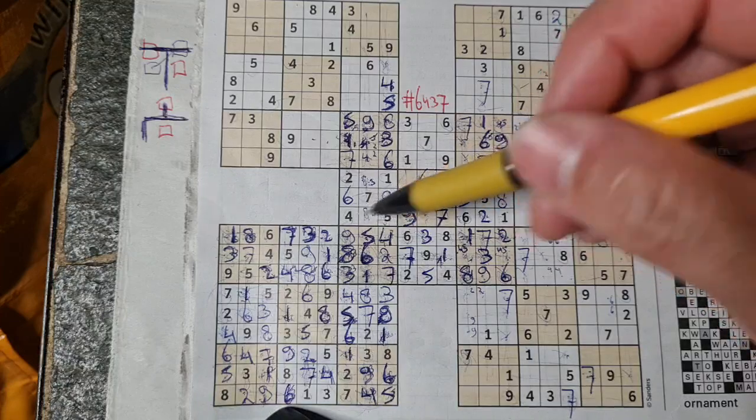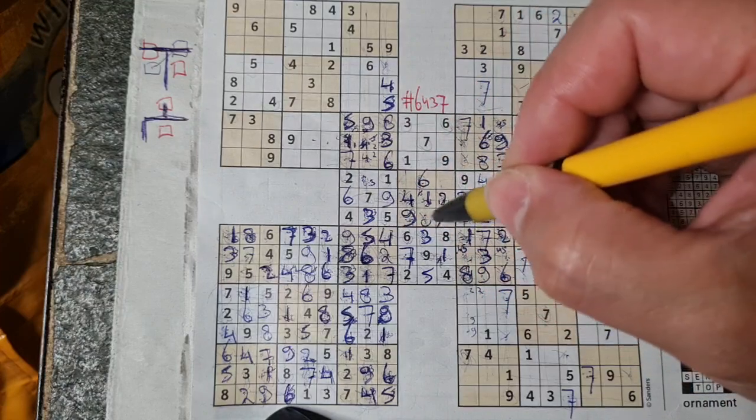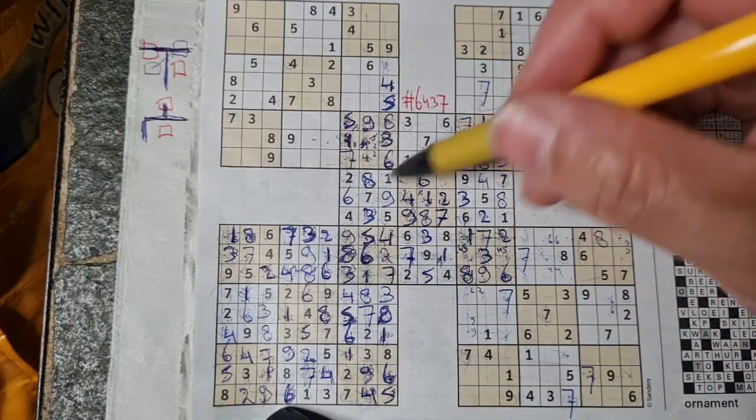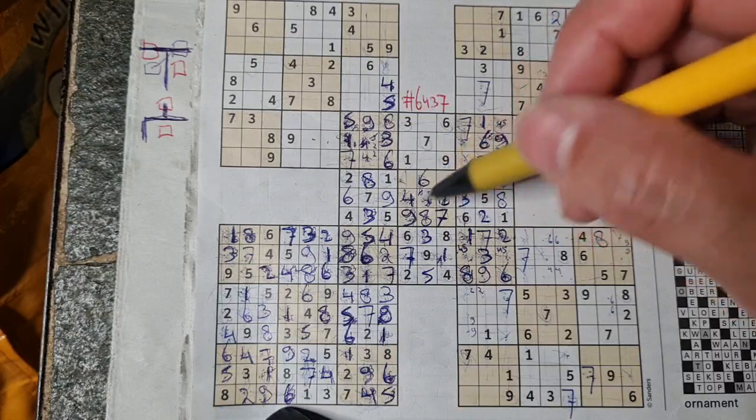Here, 8 and a 3 are left. We have a 3 in the middle column, no 3 there. 3 should be here, and 8 goes there. 1 box left in this big square for number 8. Two missing numbers in this big square for numbers 1 and 2. 3 is missing, and the 4 and a 5 is missing.